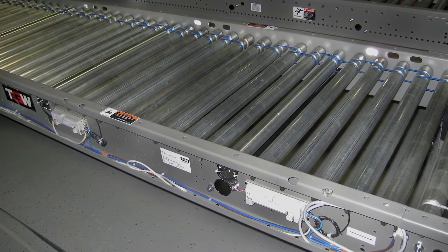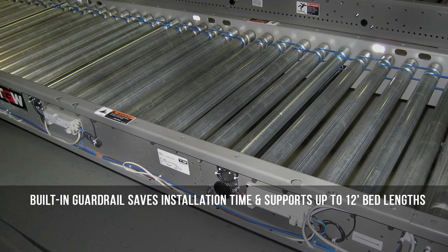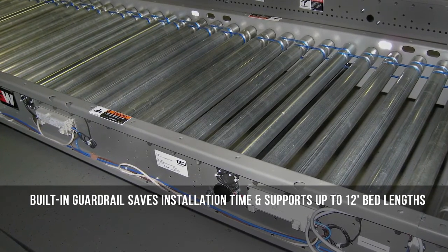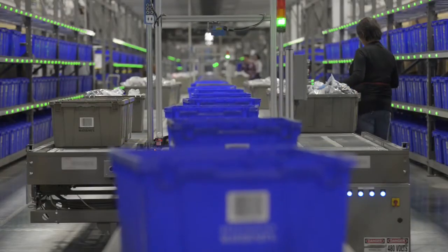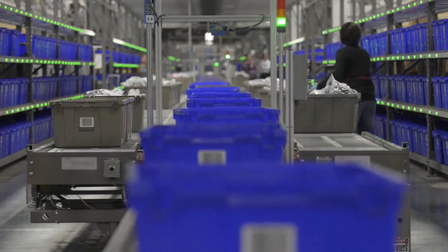IntelliRoll accumulation utilizes our unique cruise channel frame. The roller's low, frame-high construction provides a built-in guardrail that speeds up installation, and the return flange feature eliminates the sharp edge found on most conveyors. These unique features make IntelliRoll a people-friendly conveyor for your employees to work near.